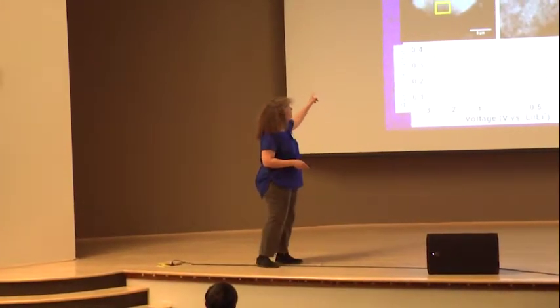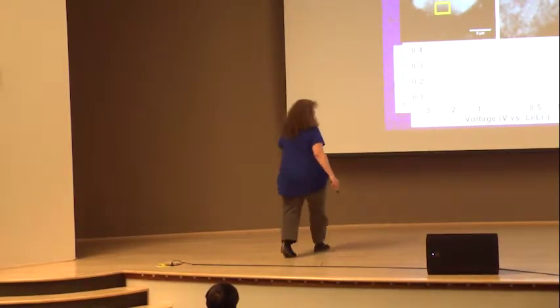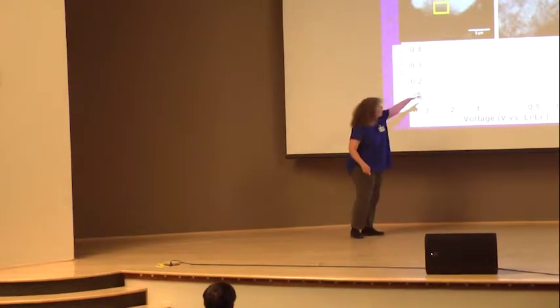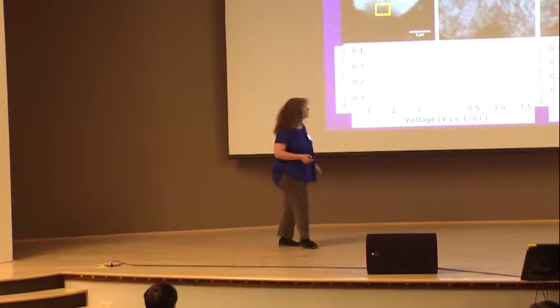Okay, so what you see in the antimony tin is that the pores are actually shrinking and then they re-expand. And so if we look down here in the tin, we see an expansion of the pore system, and in the antimony tin, we actually see a decrease.